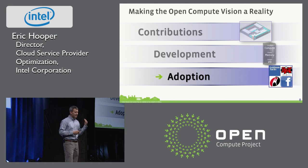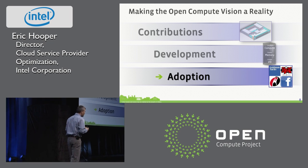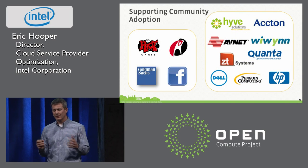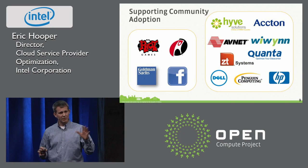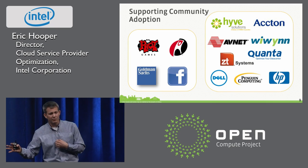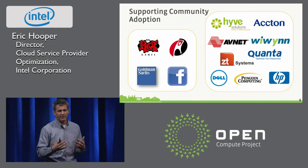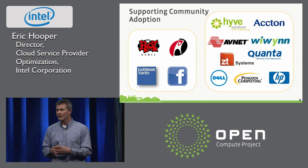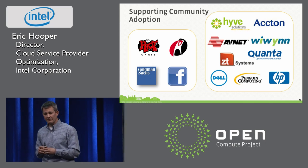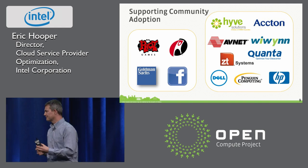What I want to do next is change gears, focus on the adoption vector a little bit. We've been working with a number of partners, just like everyone, on both the supply side as well as the end user side. And I want to introduce Grant Richard from Rackspace. Many of you know him, he's been an advocate for OCP from the very beginning in both work groups, but also with his efforts at Goldman Sachs. And he's going to share his journey on Goldman Sachs' adoption.